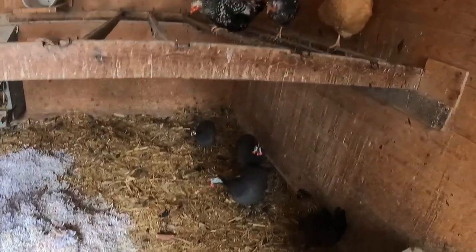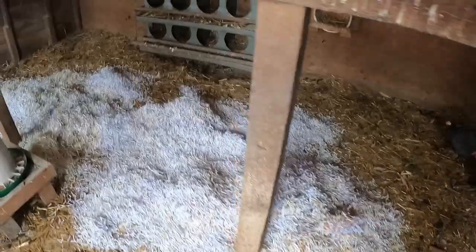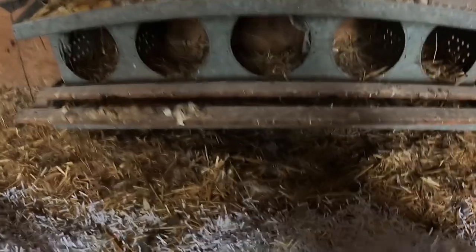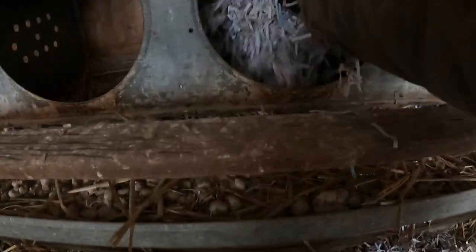That wasn't too bad. They didn't freak out about it too much. The guineas, we only got 3 guineas, but they sure are noisy for just being 3 animals. So I'm just gonna spread this around a little. Probably put some in a couple of these nesting boxes and just kind of see what they think about it. We'll leave some straw in some of these nesting boxes just in case they really don't care for it. Then they've got the option to not sit in it.